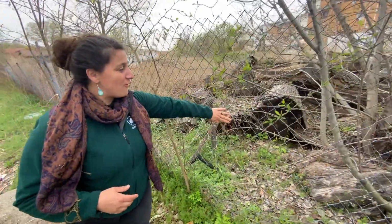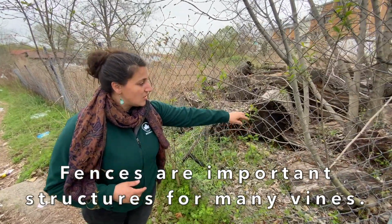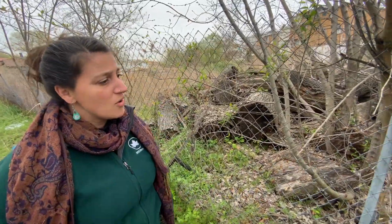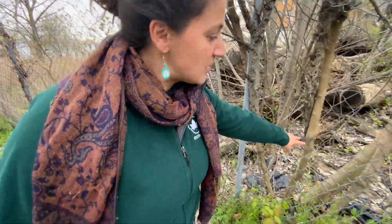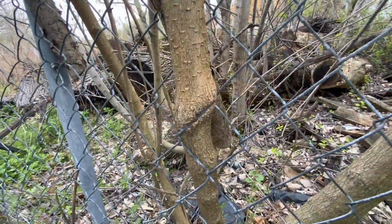And I see that the fence also becomes a habitat for some plants. We have some invasive plant species growing up this here. We even see some trees fight for their lives and come right through the fence.